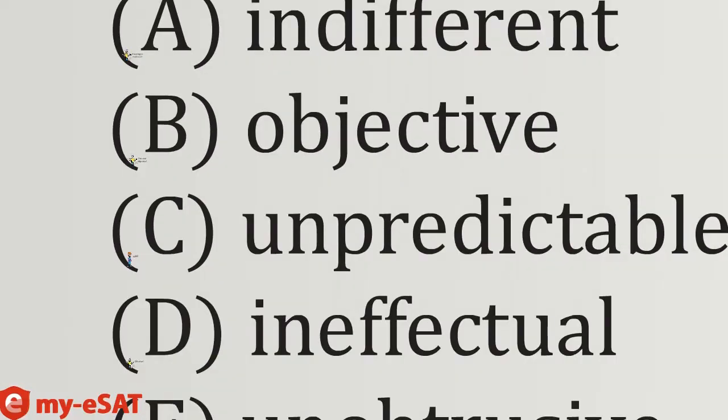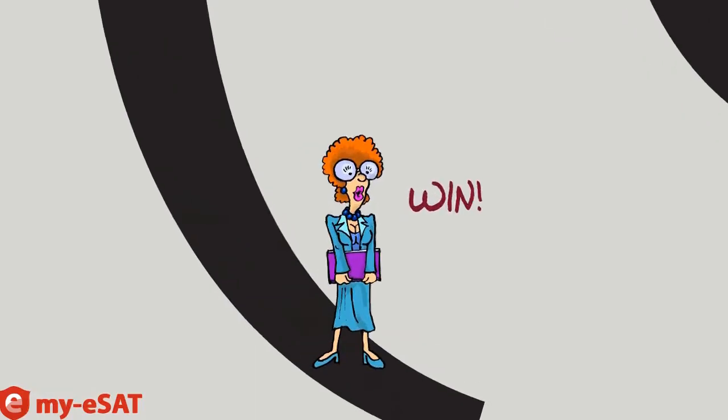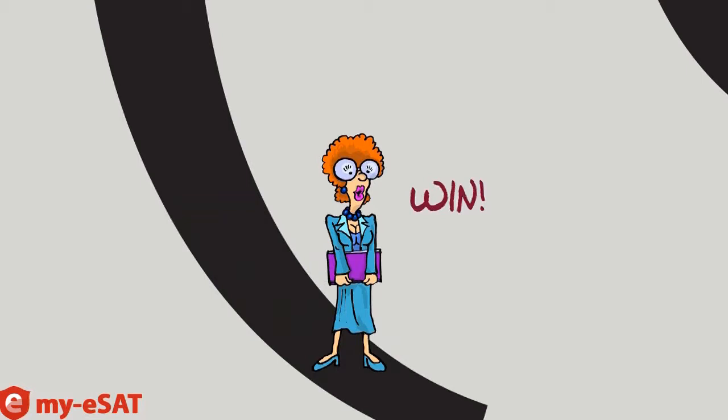Let's move on. Was Mr. Jensen an unpredictable teacher? Ooh, definitely. A man who praises one day and criticizes the next is clearly unpredictable, because nobody can tell what he's going to do next. In fact, unpredictable means the same thing as our expectation word of volatile. So this already sounds like a really good candidate for the right answer. But we can't circle it yet, not without looking at the other choices.